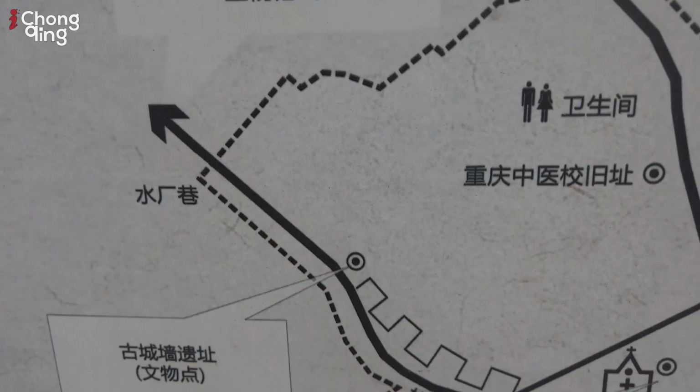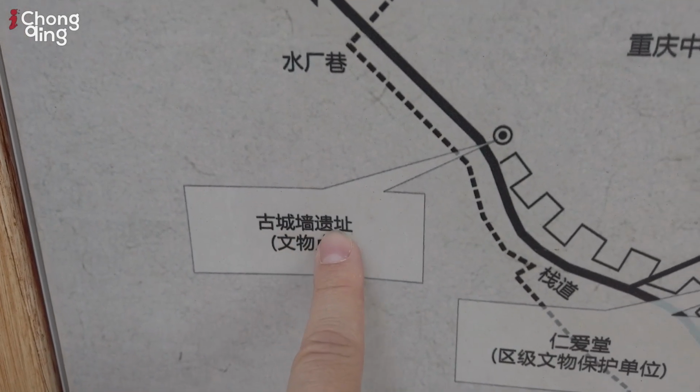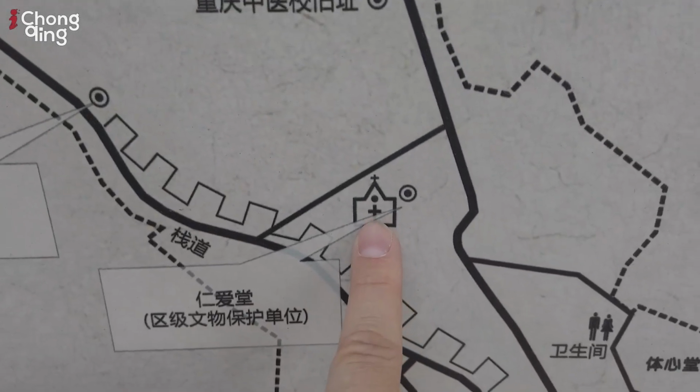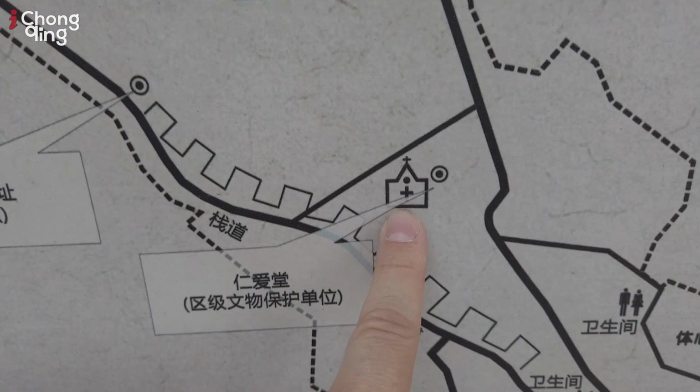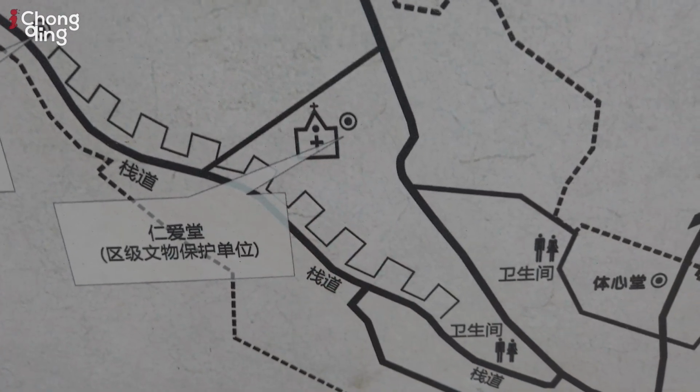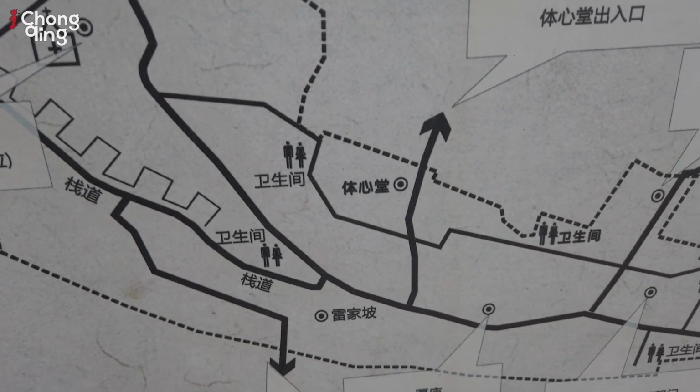And you can see on the way we should pass some interesting places. Like I just mentioned, this is the old city walls. Here we've got what looks like a little old French church, so we'll hopefully go and check that out. But of course we are dependent on these places being open. So we'll go in there and check them out.